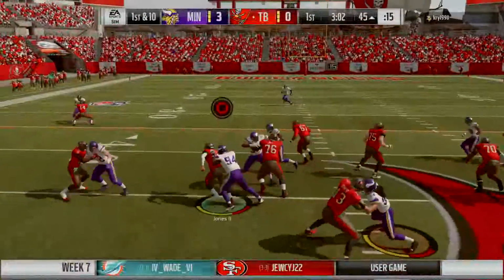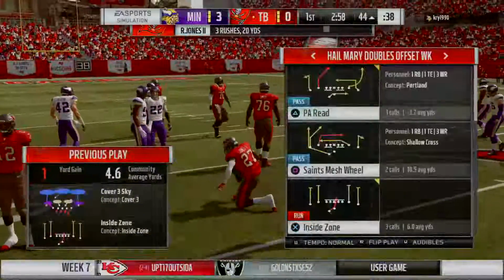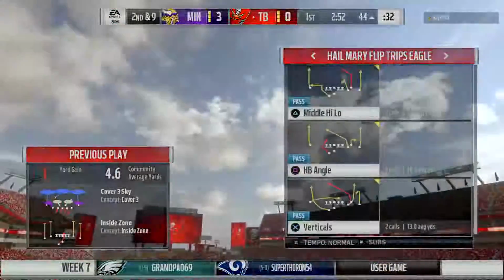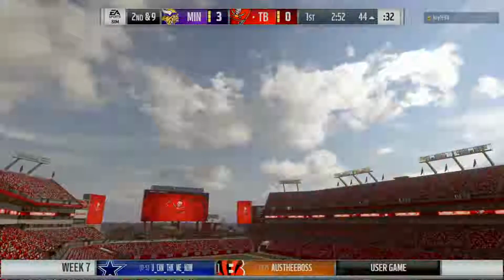Now a 1st down carry by Jones. And able to break 1 tackle, but then quickly brought down. Tackle made there by Travin Howard. That didn't appear to be a run blitz. He just darted in once he saw the run develop. That appeared to be a case of see ball, get ball.